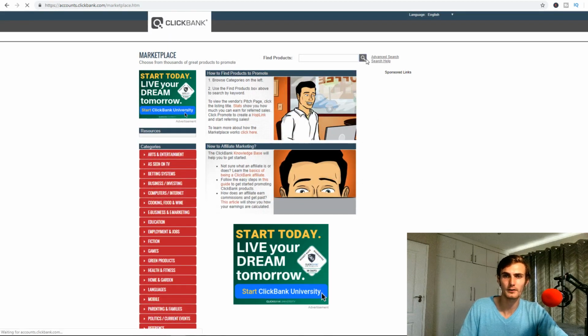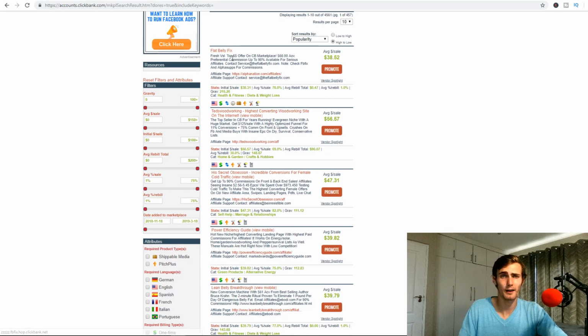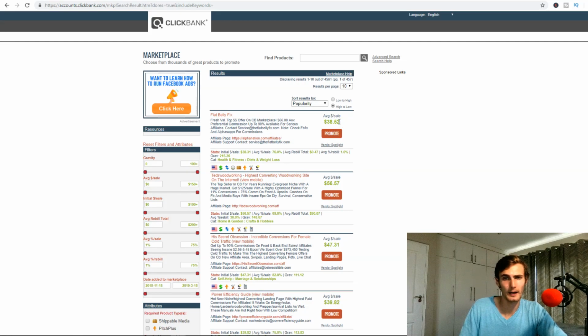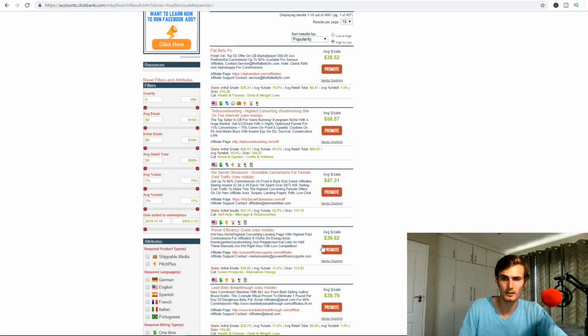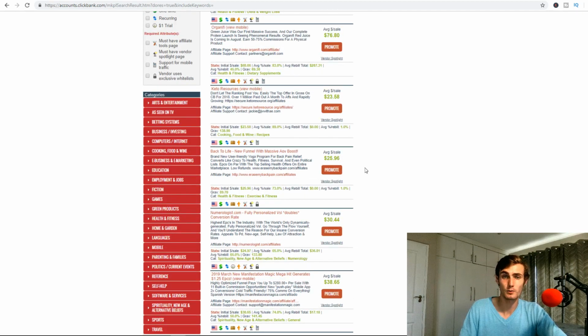So if you go to the top right, there's a little search bar, it'll show the top rated products. You can see there's fat belly products, some woodworking products as well, and you can see the average sale. So you can make like $38 on this sale, $56 on this sale. It's just an average that it gives you, $47, $39. As I say, it's a really nice way to promote some products, and you don't need to carry any sort of stock, and you get some really good commissions on this website.